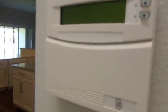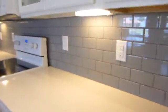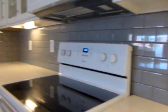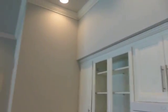The alarm system is here. It is not powered, so we'll have to do that once you're ready. They had to retouch some undermount with some grout, so that was done last night or yesterday. And what I requested them to do is, if you look up there between the wall and the cabinets, there's a little bit of space up there. I asked them to caulk it so you don't see that opening.